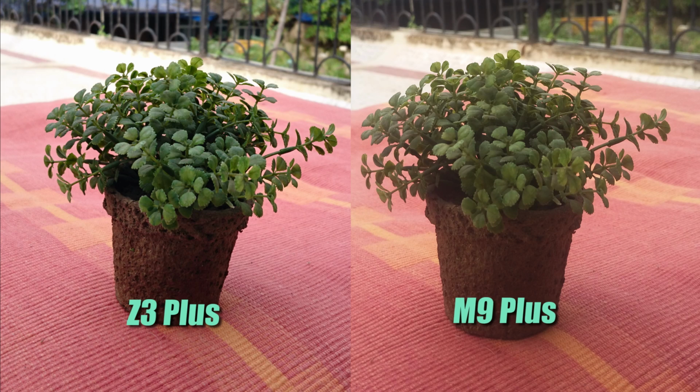Both the M9 Plus and the Z3 Plus are not bad cameras, but in comparison to the G4 and the S6, fell slightly short.